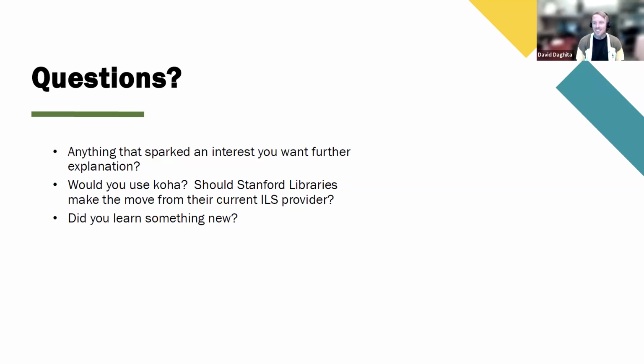Out of curiosity, what would the process look like if, say, Stanford wanted to make the move from their current ILS provider to, say, Koha? Yeah. So what I would first say is whoever is on staff, spin up a test server, see how they like it. And then after that, you can reach out to the community, and either you can self-host it, so you do it all on your own. There's the wiki, there's install manuals.